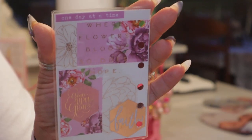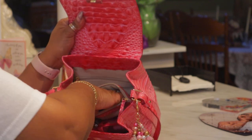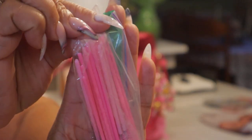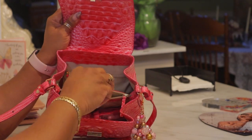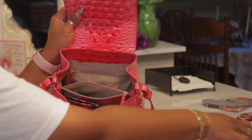And because I don't have my notebook in here, I wanted this dashboard in here, so I put it in here. I have my brush, my fingernail brush, in case I need to clean my nails. I have my cleaners for my eyelash extensions. They have my cleaners and the spoolies just in a little Ziploc. And that is it for that pocket, y'all. So I'm going to put that stuff back.